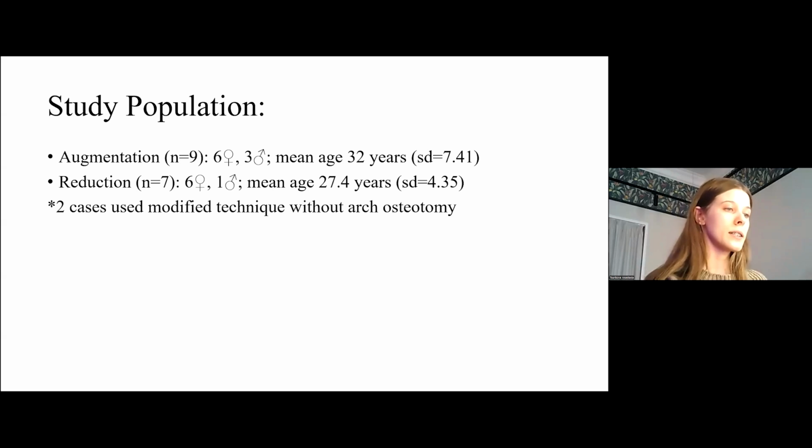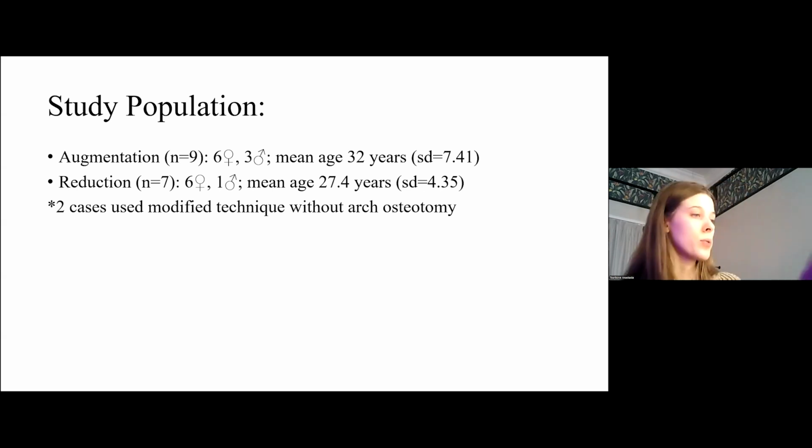The study included 16 patients. 9 underwent augmentation of the zygomatic region and 7 underwent reduction. The average age for augmentation malarplasty was 32 years, and for reduction it was 27.4 years. 2 patients who underwent zygomatic reduction did not have the zygomatic arch osteotomized. Their results were analyzed separately. Each patient underwent 3 computed tomography scans: preoperatively, immediately postoperatively, and at least 6 months postoperatively.